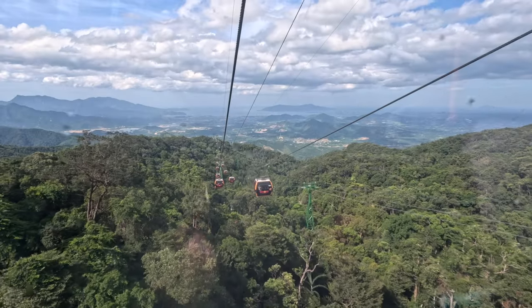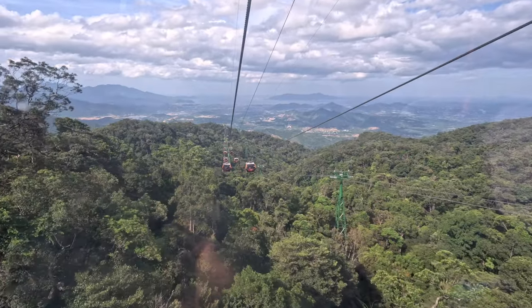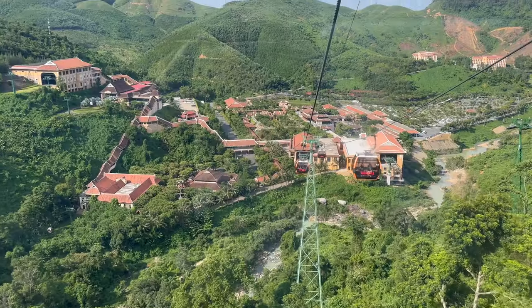There's a vomit bag in case you ate too many hot dogs, and yes, they did have hot dogs at the concession stands. This time, I was able to appreciate more of the serenity of the mountains since I knew what to look for.